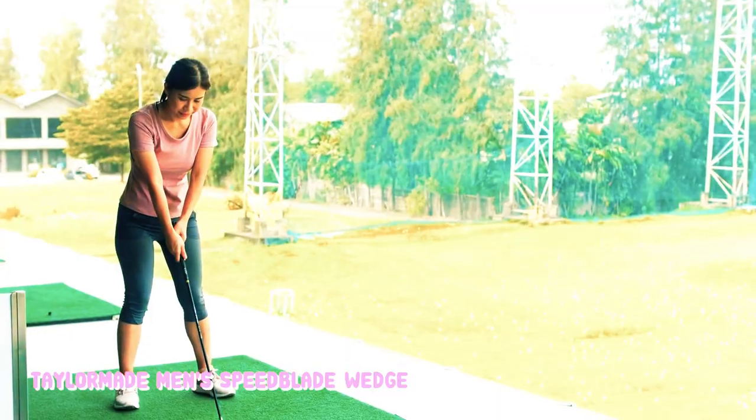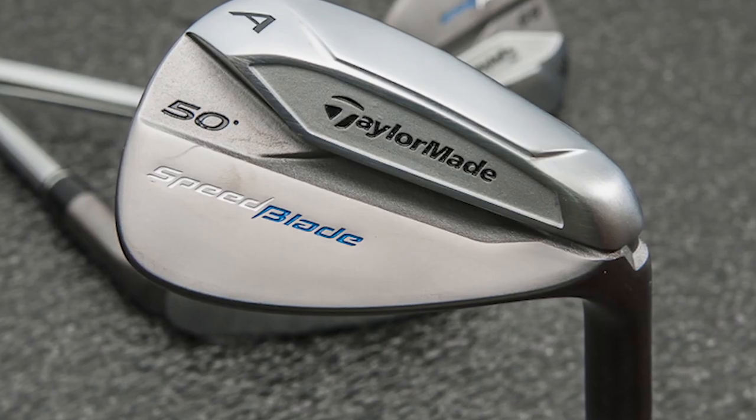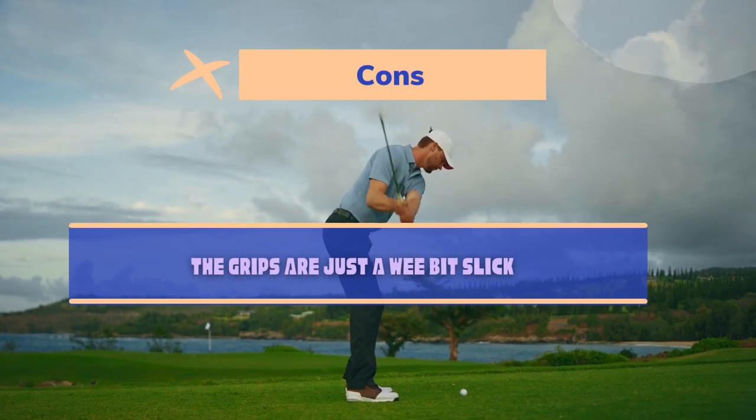Granted, the shafts are steel rather than graphite, but the solid feel and easy to hit sweet spot more than make up for it. Plus, the low CG allows for plenty of forgiveness on off-center shots. If you're after wedges specifically, and nothing else, there's always the TaylorMade milled grind. Pros: complete set, various configurations. Great, solid feel. Easy to hit, the PW is very forgiving on mishits. Cons: the grips are just a wee bit slick.